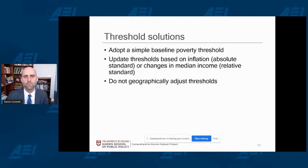In terms of thresholds, we recommend that the SPM adopt a simple baseline threshold. When the SPM is published, it should be made clear that the baseline threshold level, and thus the baseline poverty rate, is scientifically arbitrary. We also recommend that thresholds be updated over time using widely accepted methods. Two versions of the SPM could be produced, one absolute and one relative. Finally, an evidence-based SPM should not geographically adjust thresholds.